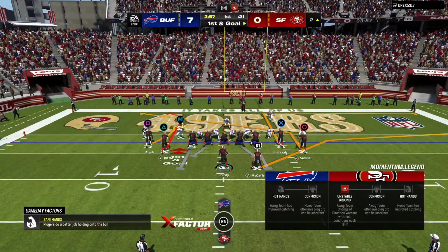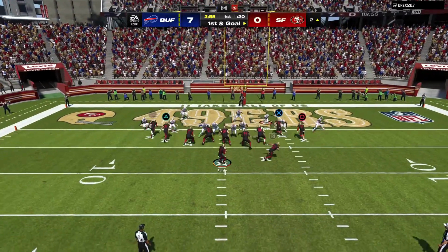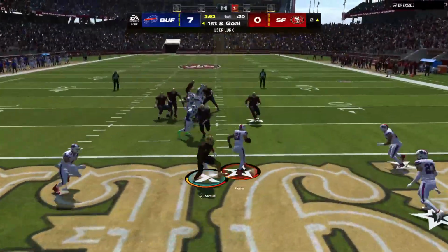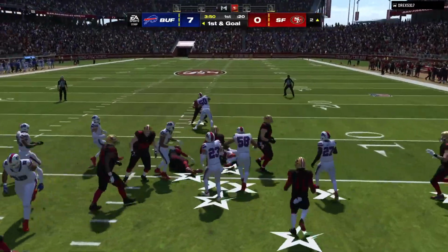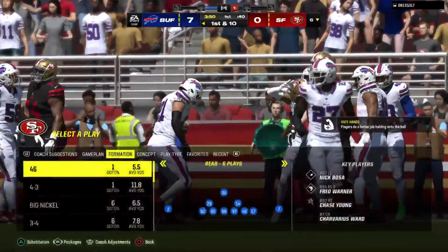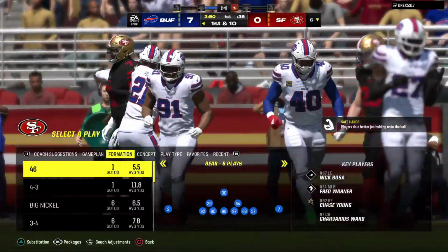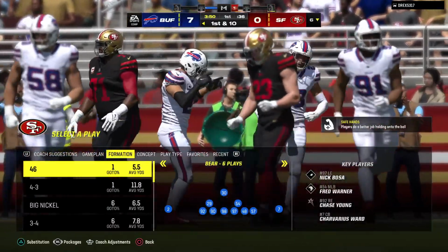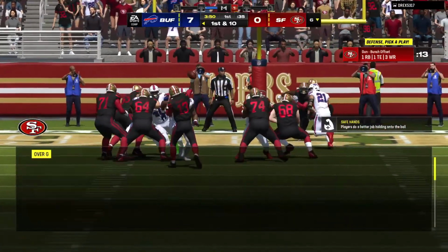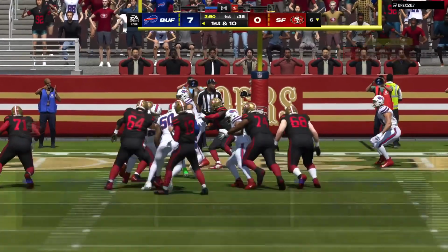1st and goal, and a chance to get that initial touchdown right back. Now Purdy. It is intercepted at the goal line. Picked off by Jordan Poyer. And the Bills are going to take possession here at their own 6-yard line. CD, when he went to throw that, I'm not sure if he just didn't see where the defense was. Whatever the case, not the throw you're looking for on 1st and goal.